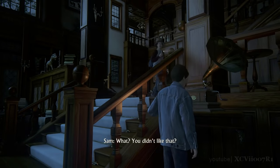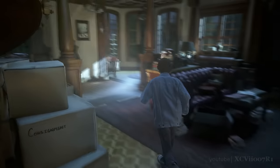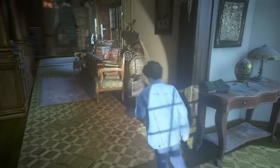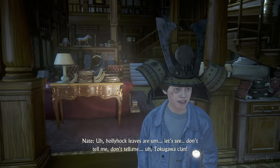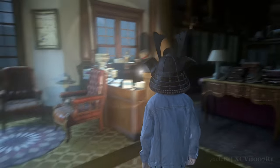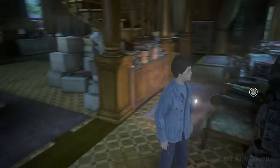What? You didn't like that? Samurai. Eh? You recognize the crest? Hollyhock leaves are, let's see, don't tell me, Tokugawa clan. Yeah, right, you are. Okay. I don't think Mom's journals are anywhere in here. Let's check upstairs.